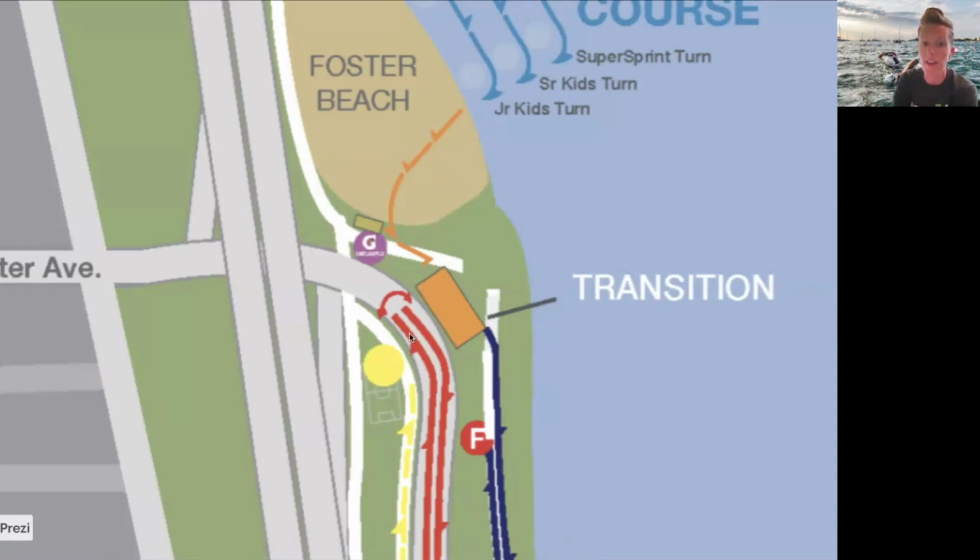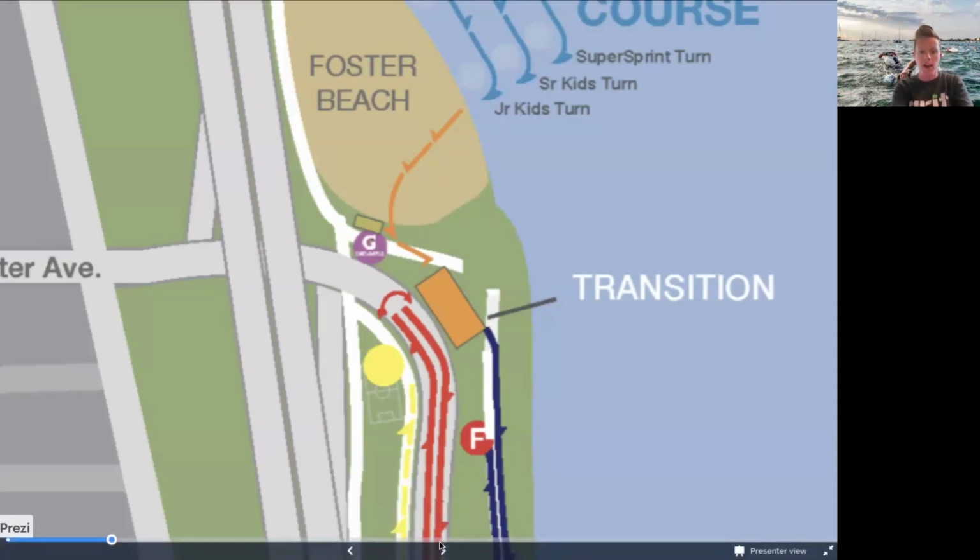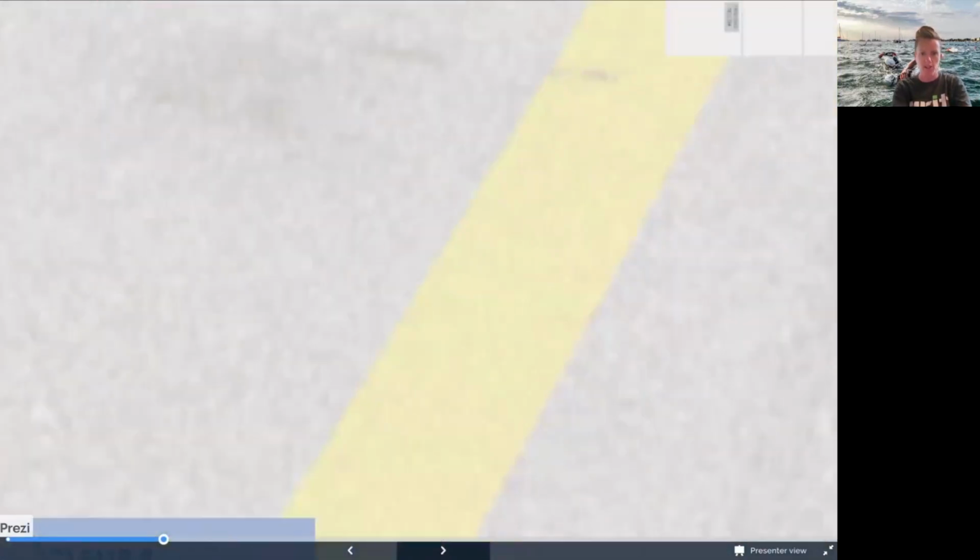you're going to leave transition on the northwest corner, up where this 180 turnaround is, and then you'll come back in the same place, and then you'll go out for the run on this southeast corner. As I've said before, when you're there, they are going to have big arches that say bike out, bike in, run out. So there's not going to be any question as to where you're going to go, and a lot of volunteers. So that's the Saturday race, super sprint transition.